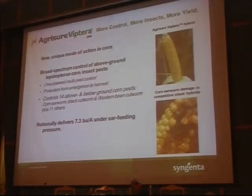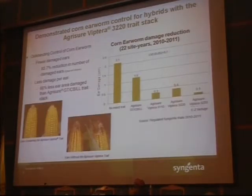On average, nationally, it delivers about 7.3 bushels per acre under ear feeding pressure. So it brings a significant value. This is another figure showing its outstanding control of earworm. There are fewer ear damages and less damage per ear too.